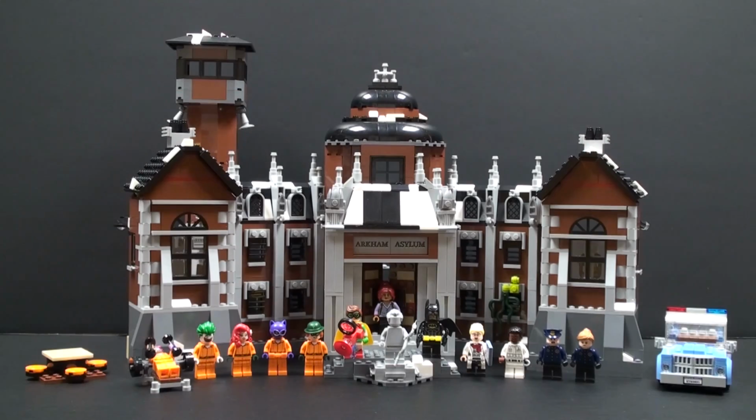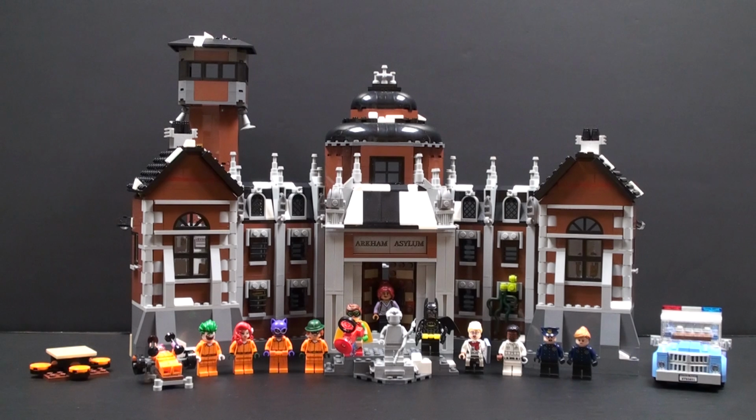So that was set number 70912, Arkham Asylum from the Batman movie, with 1,628 pieces. There are some shortcomings in this set, but we do get a lot of elements, we get a lot of minifigures, we get a nice big playset and a car. So if you're an adult fan of LEGO looking for the ultimate recreation of Arkham Asylum in LEGO form, this is possibly not the set for you.